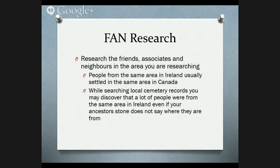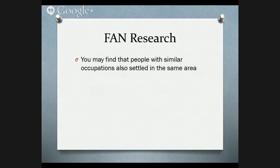While searching the local cemetery records, you may discover a lot of people were from the same area of Ireland. So again, we saw those from Tipperary in the OGS cemetery transcriptions. Even if your ancestor's stone does not say where they are from, it might give you a lead. You may find people with similar occupations in the same area, so you may want to research the occupation.